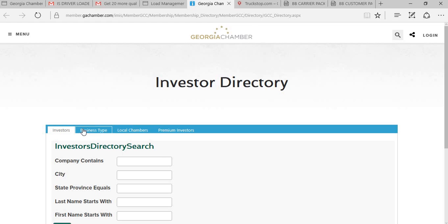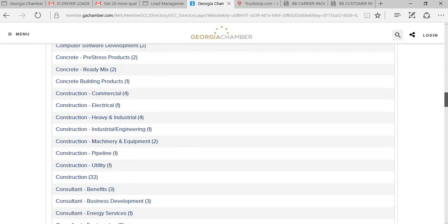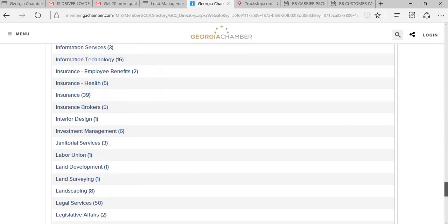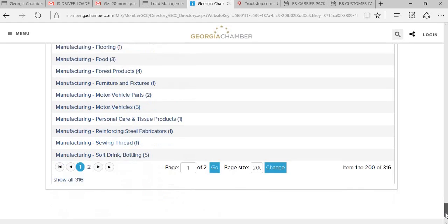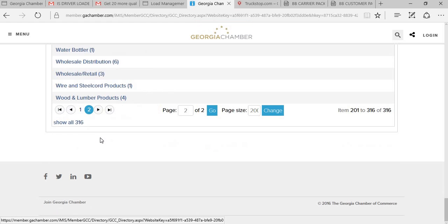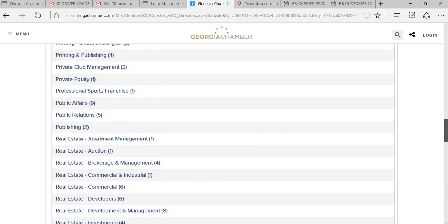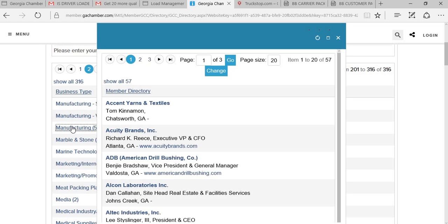Okay, so we're going to search by business type. Okay, and what we're looking for is the manufacturing area. Okay, so here goes to manufacturing. You can click on any of these and call the companies. I'm going to look for one with a little bit more results. So I'm going to go to the next page. Alrighty, so manufacturing, 57 results.